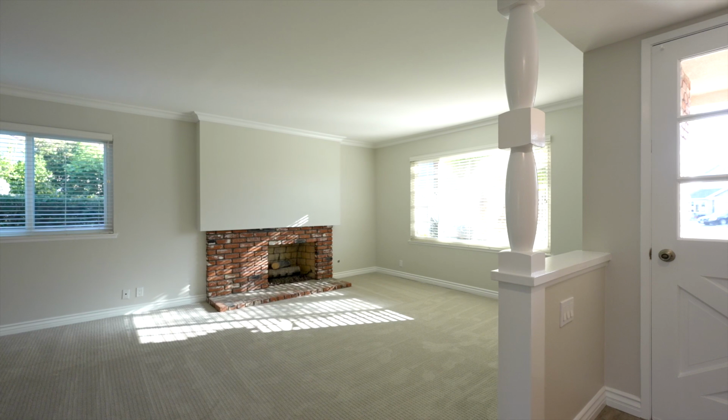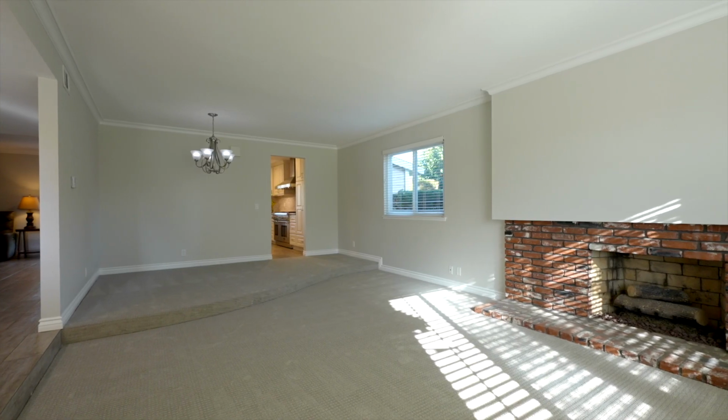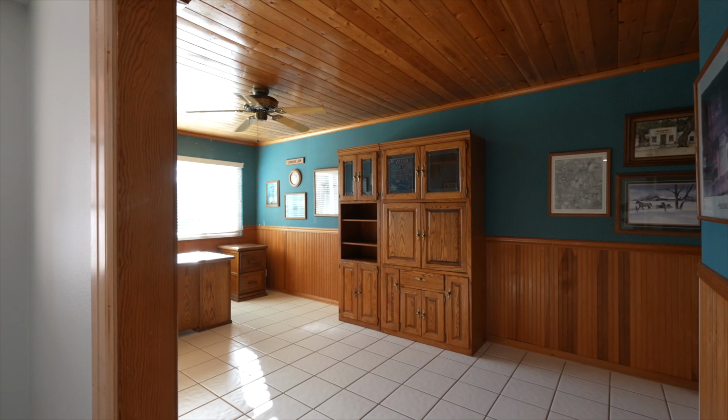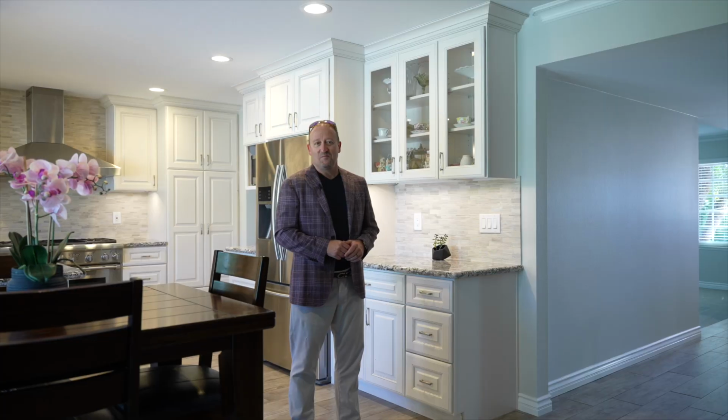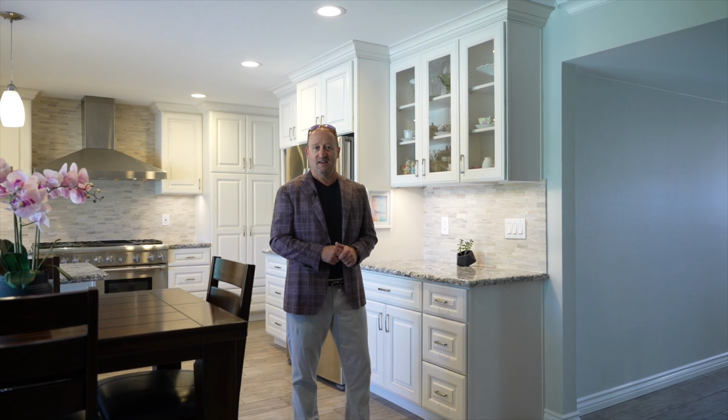Entering the home, you are not only greeted by a front living and dining room with a cozy gas fireplace, but by a floor plan with many options, including a downstairs master suite and an office that can serve as a sixth bedroom. Porcelain tile floors and carpet meander throughout the downstairs, where there are scraped ceilings and crown molding accents throughout.